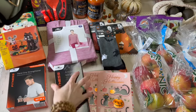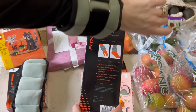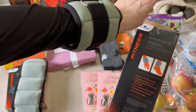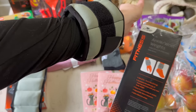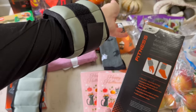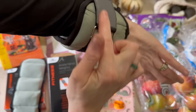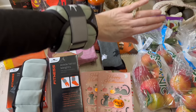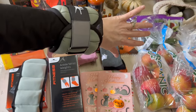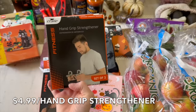Ooh, these look really nice. Okay, so here's the first one. Now, this is a set of 2. They are about 1.1 pounds each. So increase the difficulty of training exercise with your own body weight, easy to use as a wristlet or as ankles, adjustable Velcro fastener with reflective straps. They have this reflective part right here. I like that they're 1.1 pounds because then they're not super heavy that I couldn't wear them around the house during the day.